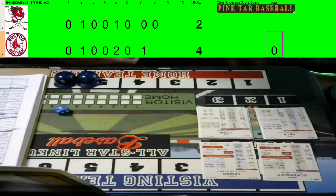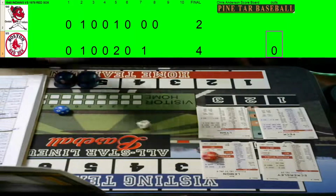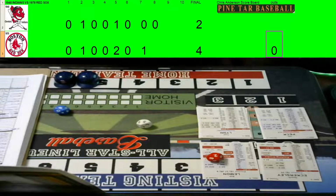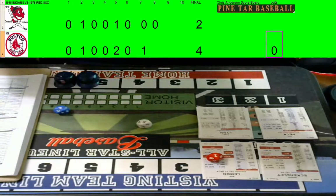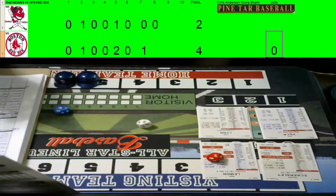Here's Freddie Lynn and Bob Lemon. This will be his last inning. The pitch from Lemon to Lynn. That's a 25, derivative 5, and that will be a strikeout. I don't think he loses a pitching grade. Let's make sure. 2 runs or less, man. Nope, he doesn't lose a pitching grade with 3 runs. So that is a strikeout.